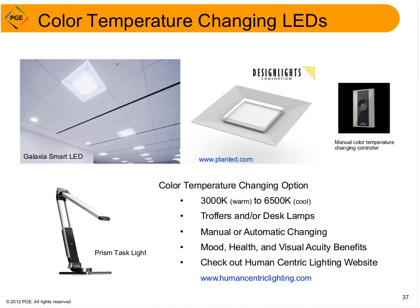I want to take a moment to let you know about an exciting option that works really well with LEDs. For very little extra cost, you can get LED fixtures that can change their color temperature either manually, like with this controller up on the right, or automatically through a central control system. So you can adjust from warm color temperature to cooler color temperatures.